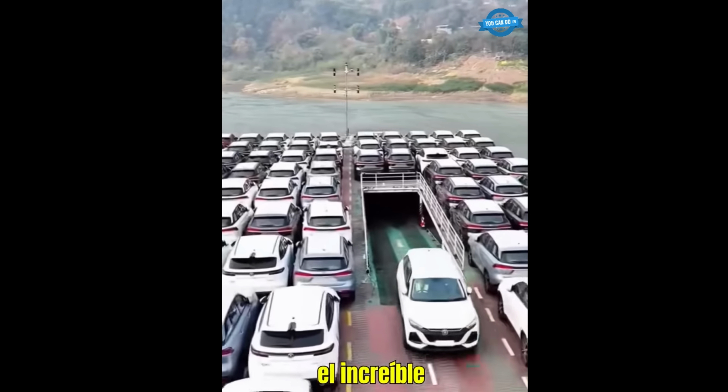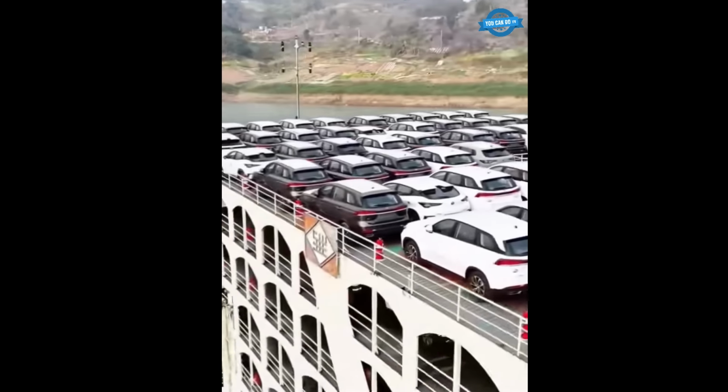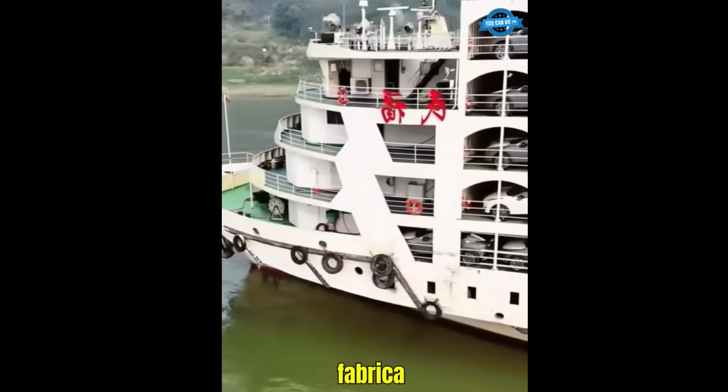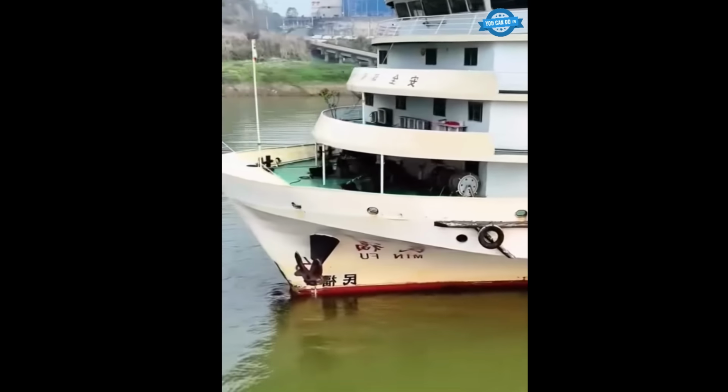Unloading process. At the destination, drivers guide cars down ramps onto the dock, reversing the loading spectacle. Inspectors check for damage, preserving each vehicle's value. Major ports, processing 1 to 2 million cars yearly, dispatch them to dealerships via rail or truck.